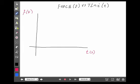If I wanted to create a graph of what this looked like, someone was pushing on a crate that was not yet moving and was pushing harder and harder until we overcame static friction and then continued to push it so it moved at a constant velocity. What would that graph look like? Well, I'm going to do it on a force versus time graph.